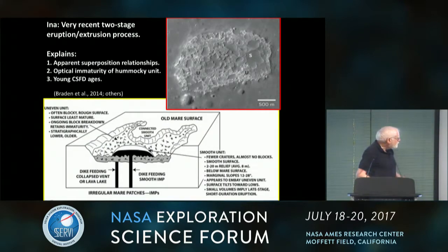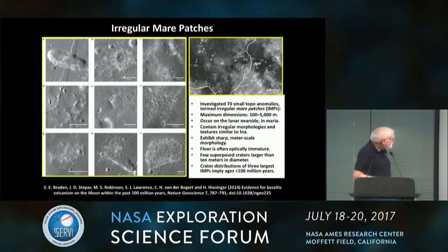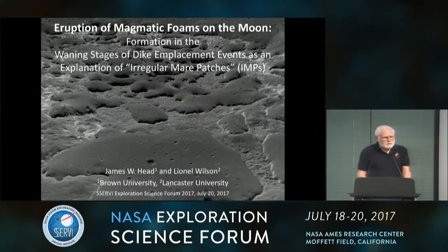Neil would have been just really excited to have seen the kinds of things that we're looking at here and the characteristics of these units. They're very unusual. He would have been the first to say, let's go explore these things. Let's go back and take a look at what we're seeing here. These are, in fact, features that we interpret to be magmatic foams emplaced on the moon.